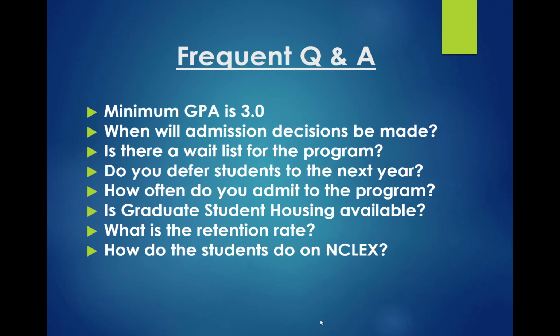So if you want to apply for graduate student housing, you can apply for one of our slots or directly to the graduate housing for one of their slots. When you're offered admissions, you will get this information in your offer email.